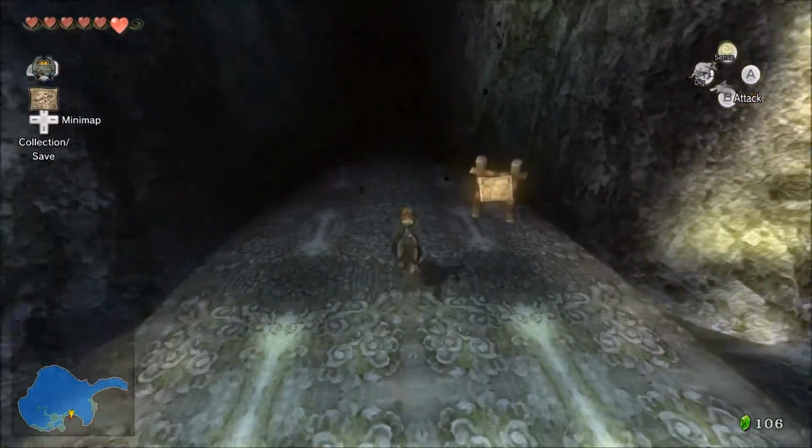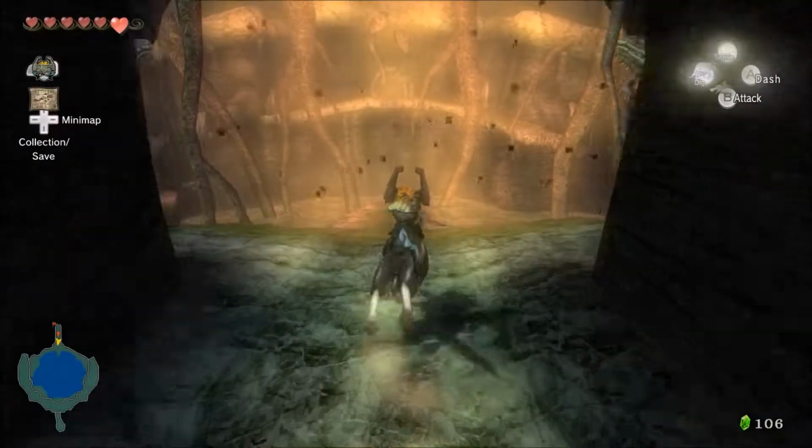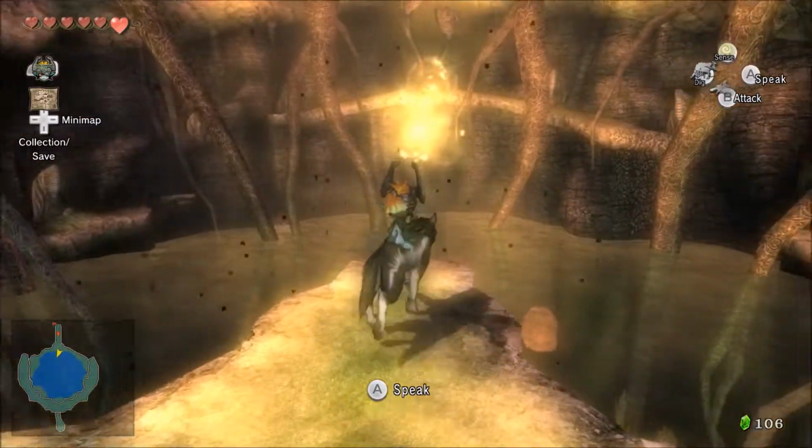Alright, let's go. So right here is the spring where the light spirit is. This one's a little bit different because the other light spirits weren't in like a cave of some sort. But let's talk to the light spirit.